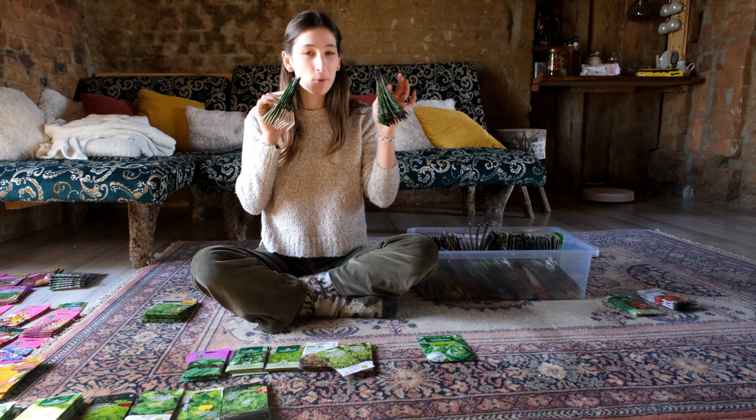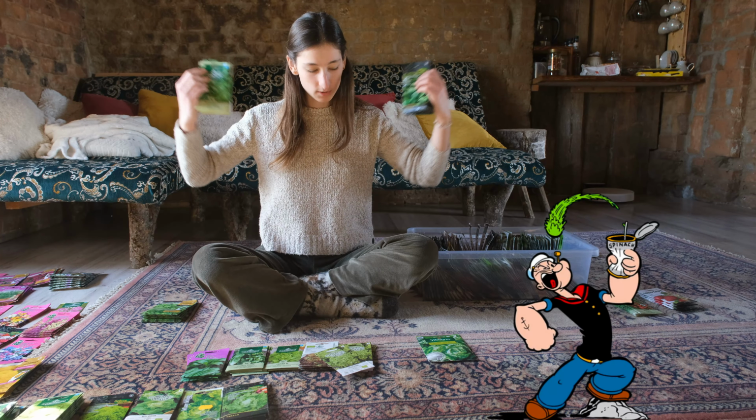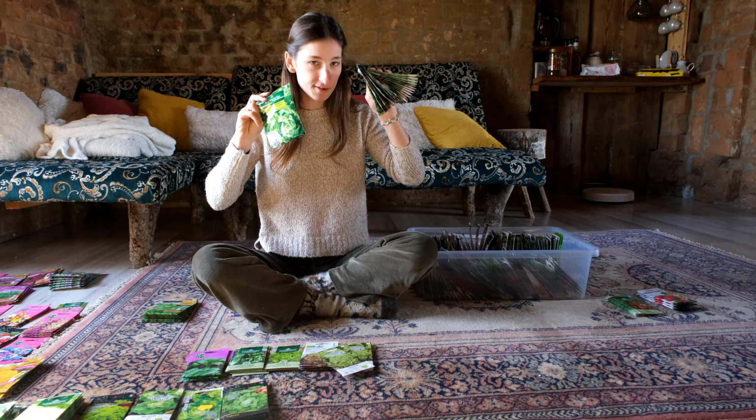Then we also have quite an amount of spinach. We are definitely gonna become Popeyes, we're gonna become strong, and we have these 2 and again a tape one. So yeah, that's a lot of spinach.